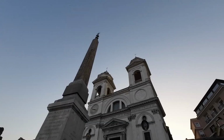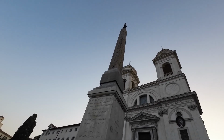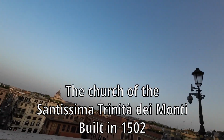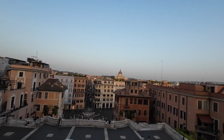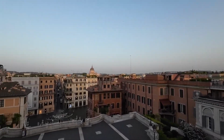And on the way to the Vatican Museum, I'm going to check out the sights of Rome when there's less people. And here is our first monument. This is a church behind the Spanish Steps. And the Spanish Steps are right here. It's called the Spanish Steps because there's a Spanish embassy nearby. I don't know where, but somewhere around here.